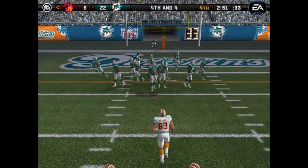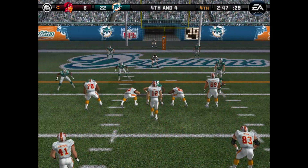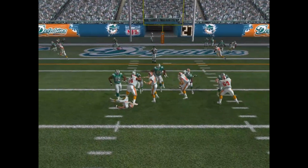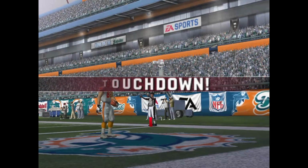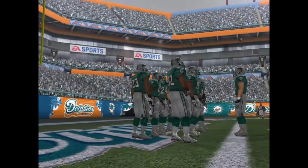4th and 4 coming up on this play. There's no question of trying to convert here on 4th down. Throwing. Touchdown, Buccaneers. Going for it on 4th down. They execute it perfectly and walk away with 6 points here in the final quarter.